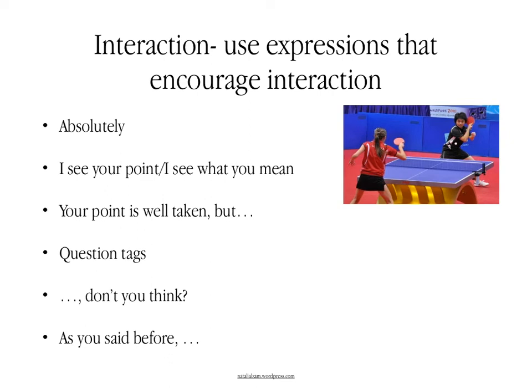When you think of the interaction, the co-production, many times I compare it with a table tennis match or a tennis match or whatever. The ball has to keep changing courts all the time. I mean, the right to speak has to keep changing and moving, because it's not one monologue, I finish, and then my partner starts his or her monologue. No, it's a conversation, it's an interaction. Okay, so these are some of the things you could use, some expressions that actually encourage interaction.